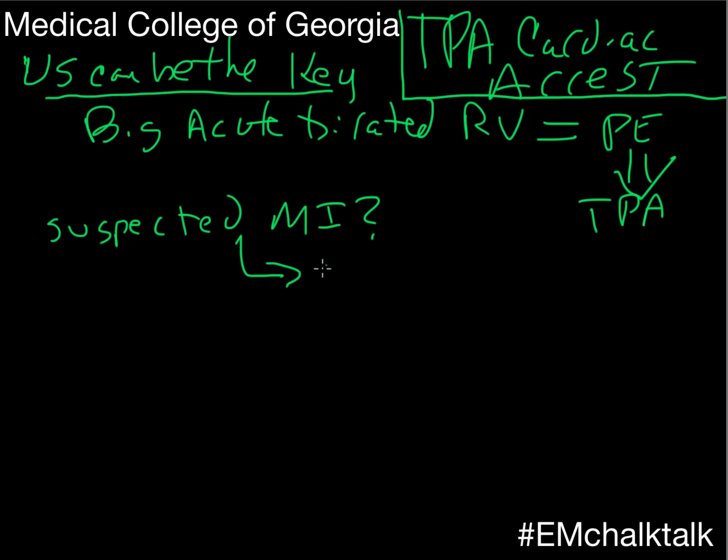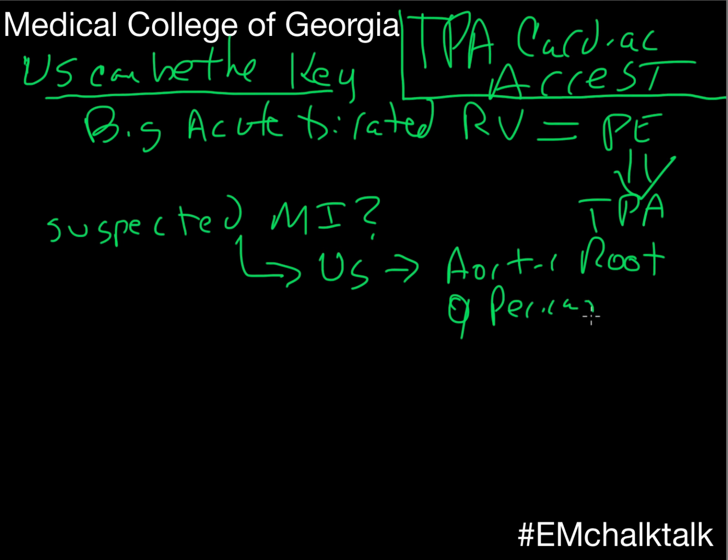So I would again take a look at the heart, make sure that the aortic root is not big and dilated, make sure there's not pericardial tamponade, and I would try to look for wall motion abnormality, understanding that we may not be able to see that. Understanding a lot of you won't be able to see that. But if you have that history in a patient who doesn't appear to have a dissection, who doesn't appear to have tamponade, yes, why not?